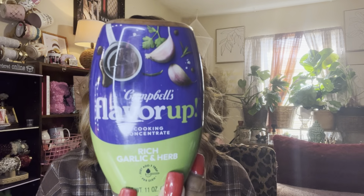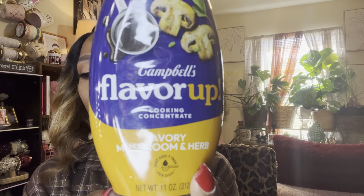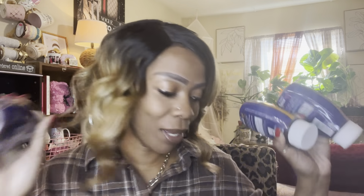I got the Campbell's Flavor Ups, and this is the garlic and herb. So I picked up that. I picked up several bottles, but I gave some to my grandmother as well because she's the one doing all the cooking, baby. I just picked these up to show y'all because your girl don't be cooking a whole lot. I got the onion one, a caramelized onion flavor, and the savory mushroom and herb. So they do have these. Hopefully y'all have already found these or you're finding them. But yeah, I did pick up those, y'all.